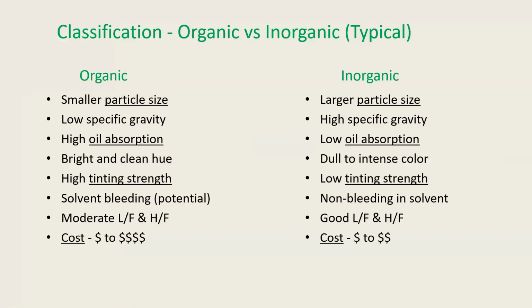Just a quick summary of the difference between organic and inorganic. Typically, the organics are going to be smaller in particle size. They will have a lower specific gravity. They will also have a higher oil absorption value, which will make them not necessarily more difficult, but more needy with respect to dispersion. However, they do bring a brighter, cleaner, and broader palette for color. They typically always bring higher tinting strength to your end color.